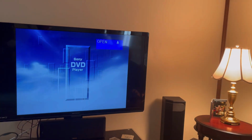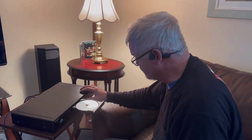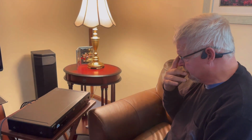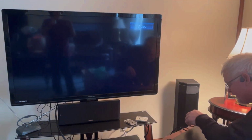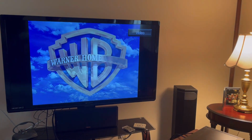Insert disc. So what are you putting in there? Prince, Purple Rain. Now I won't be able to play this very long should it work. Something's happening. Do you hear it? It worked.